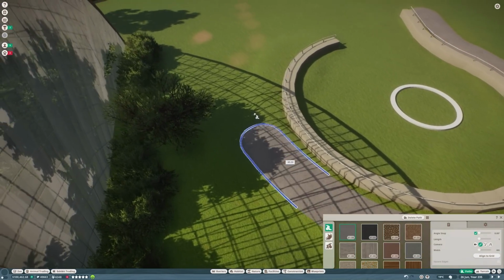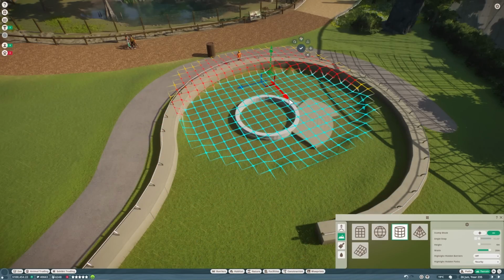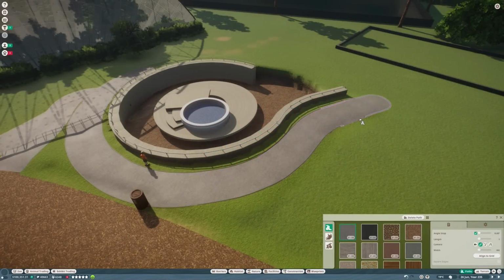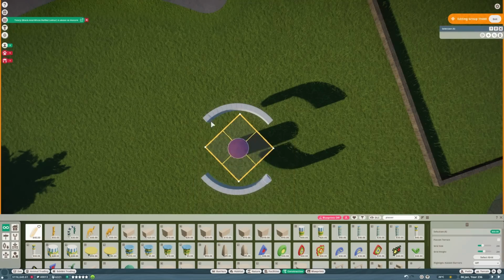So with the paths in, we can dig out the pit. We use the terrain stamp tool for that and gradually reveal that island that we've already built. And once the terrain's all dug out, you've got the basic idea of what the habitat is going to look like. Next up, we need to join the gaps between the paths and the habitat. We're going to use these concrete pieces here and just spin these around. These give us an almost seamless join between the path and the habitat.